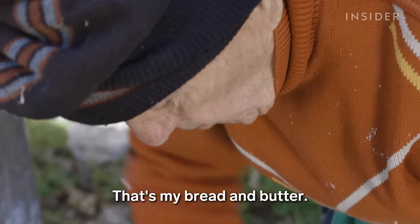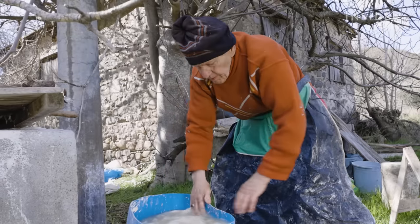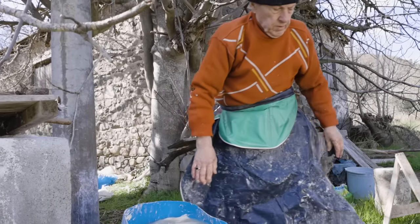The hides soak for 5 days. He has to be careful not to leave them in for too long.